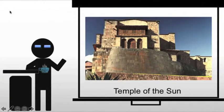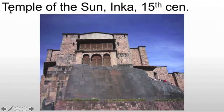The Temple of the Sun, or really the remains of the Temple of the Sun, are really unusual and truly do stand out in terms of world architecture, but let's dig into why. When we look at the Temple of the Sun, which is actually the curved wall that you see in front of you, so this is the Temple of the Sun, or the remains of it here, not the rest of this. This is a Spanish church that is built on the site later.